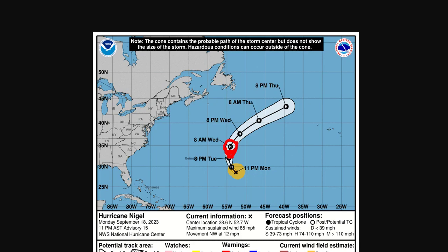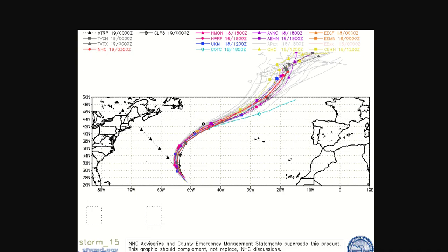Tuesday into Wednesday. Now, unlike Hurricane Lee, this thing's going to move much quicker right out because it's already rounding the western periphery of the high pressure, and with the upper level trough sweeping off the eastern seaboard, we know for sure, based on these models, Nigel is going to be up and out well before it even gets near Bermuda or the Canadian Maritimes.